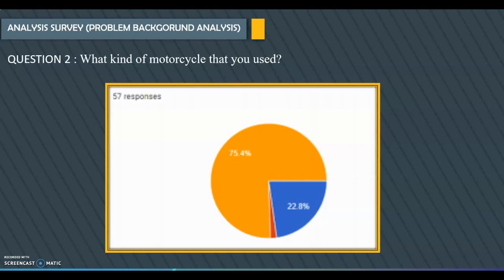Based on the data obtained, as many as 75.4% of 57 people use low-powered motorcycles, that is 150cc and below, while a total of 22.8% use motorcycles that are categorized as medium cc, which is 150 until 250cc, and the rest use high-powered motorcycles.